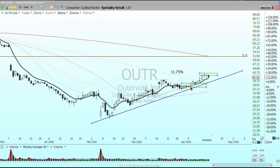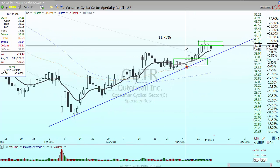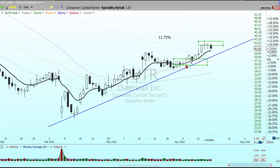All right, let's quickly take a look at OUTR. You can see that it's in a very nice trend, and we've just rallied up with these little pullbacks, continue to rally up. And this was on our watch list. This was one of our featured trade ideas for April 5th.